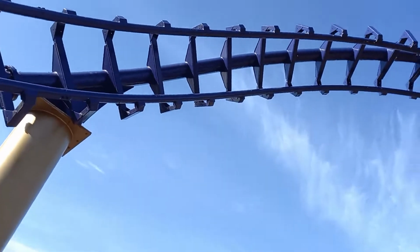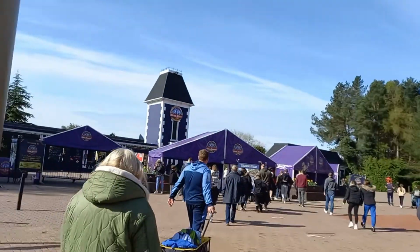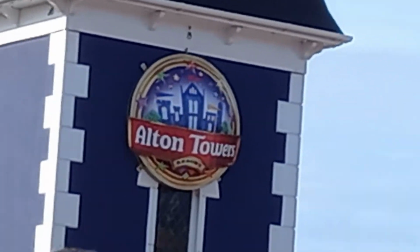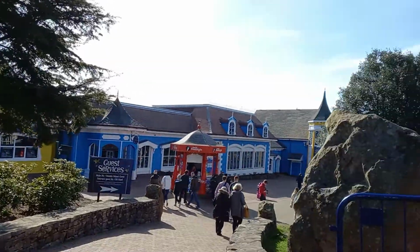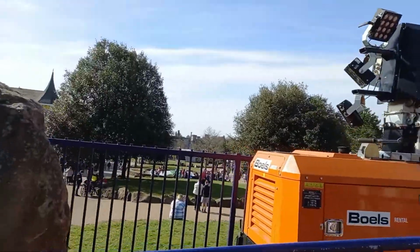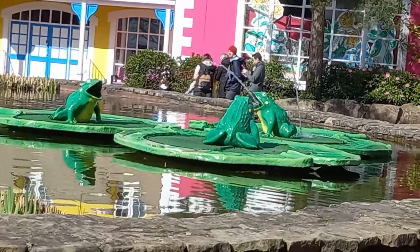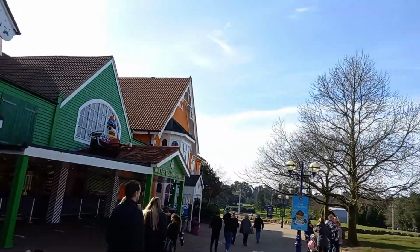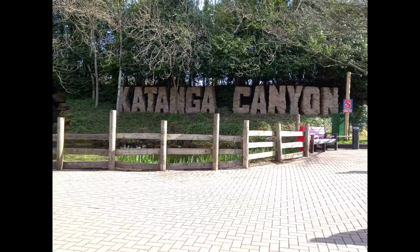And here is the iconic corkscrews from Corkscrew, the coaster that opened in 1980 and closed back in 2008. And there is the entrance area, and then we headed down into Tower Street, which is the retail area of the park. Down there you can see the towers in the distance, and here is the iconic frog fountains, and here is a bit more of Tower Street. You can see, very colourful.